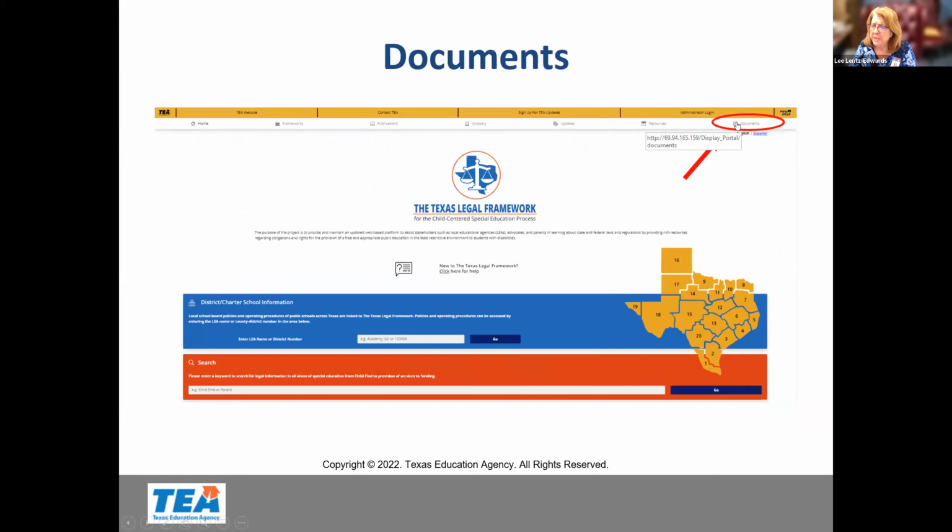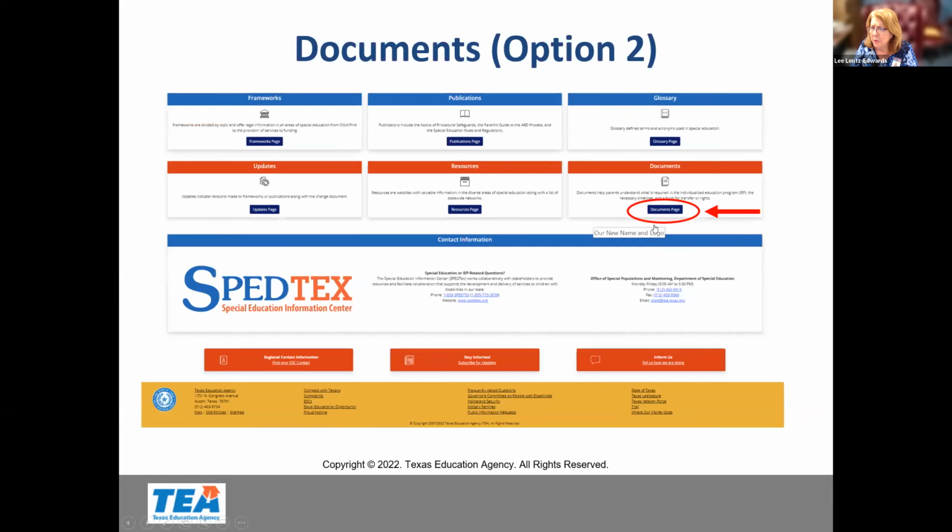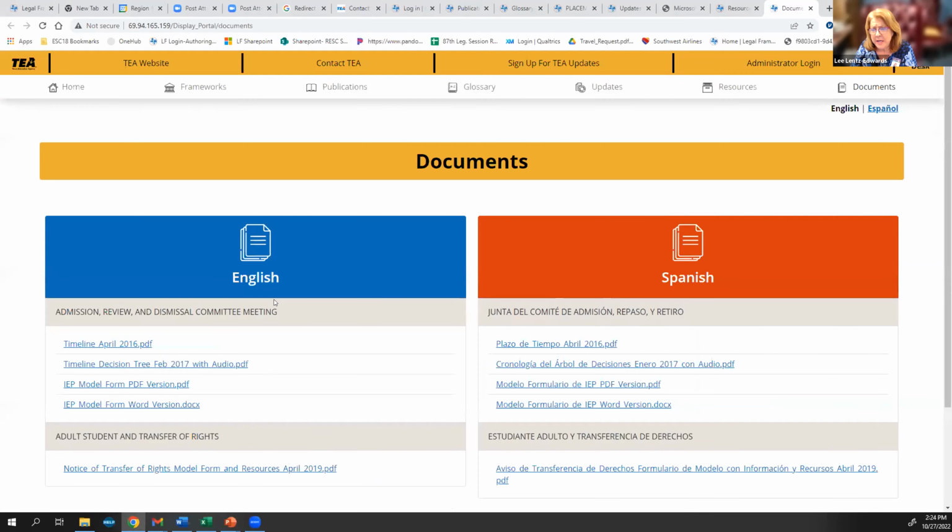Then comes documents at the top. As you can see, what we've done is we went across the yellow ribbon. Now we're going across the white ribbon, and we're at the last area, but also down at the bottom. There's 2 ways to get to almost everything. And here is what documents looks like. What you see here is in English and in Spanish. We will have more documents later, but this is where they are posted.